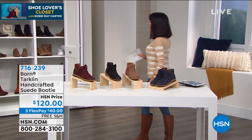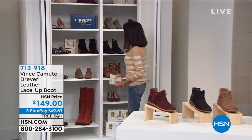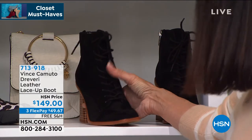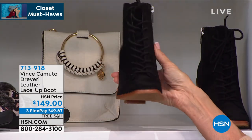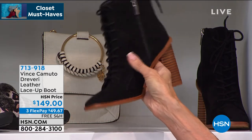And then we also have another closet must-have in my closet. This is from a brand, my goodness, how we love our Vince Camuto. One of my all-time favorite brands. Well, this is brand new. This is the black, which is a suede. I also have a dogwood and a russet. It is an ankle boot, all with that, again, leather or suede upper.